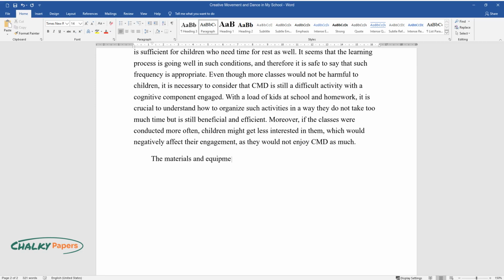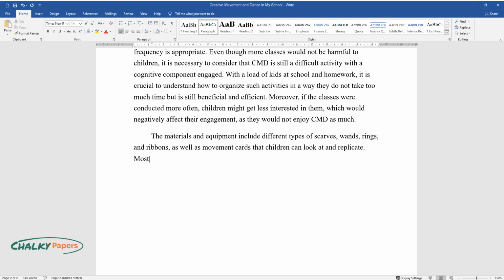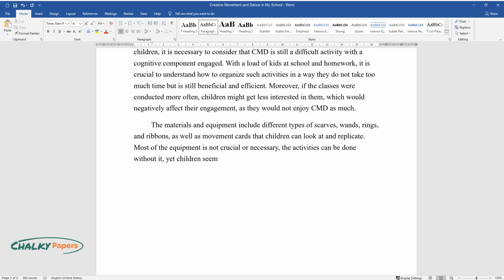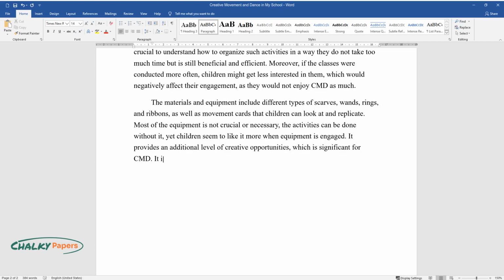The materials and equipment include different types of scarves, wands, rings, and ribbons, as well as movement cards that children can look at and replicate. Most of the equipment is not crucial or necessary, the activities can be done without it, yet children seem to like it more when equipment is engaged. It provides an additional level of creative opportunities, which is significant for CMD.